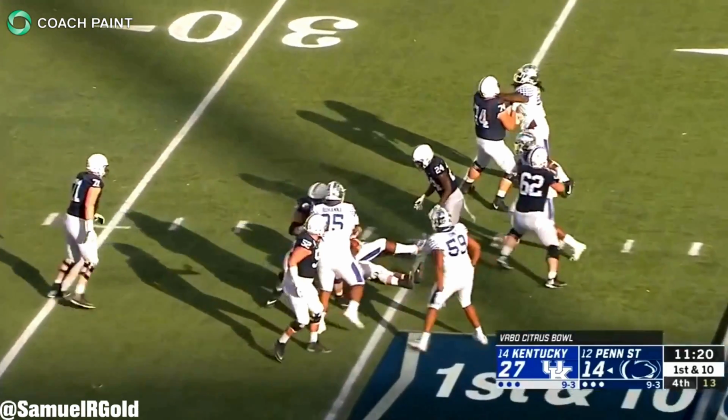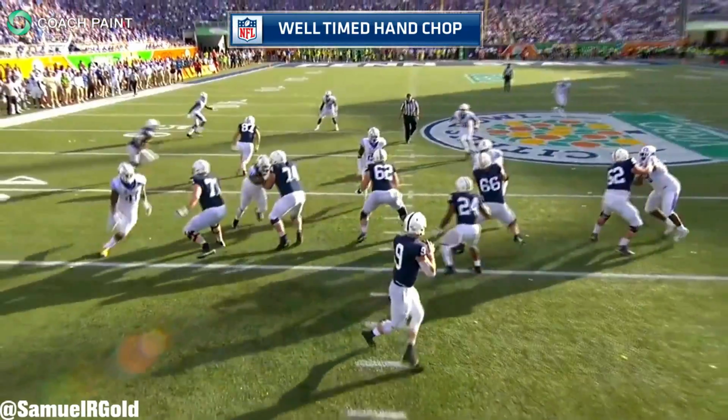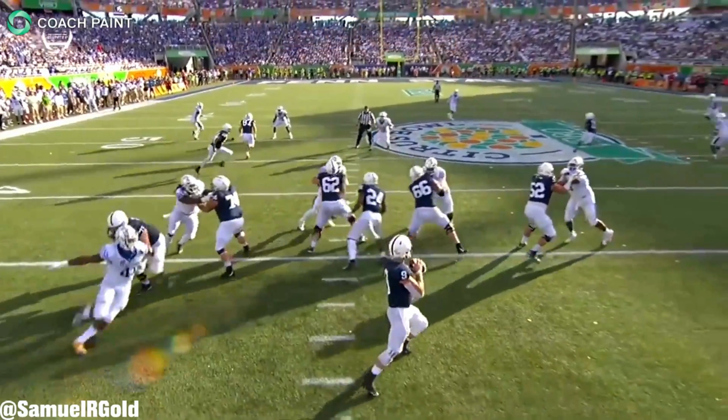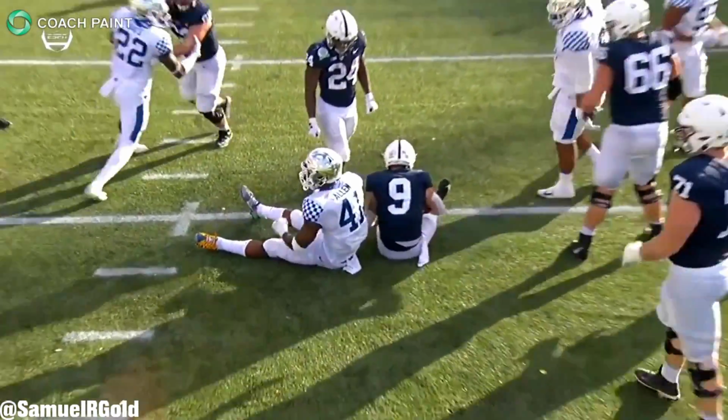In this play, he exploded off the left edge and used a downward chop to completely disengage from the left tackle. He then turned his hips to attack the quarterback. The passer attempted to step up in the pocket, and Allen dragged him down for the quick sack.